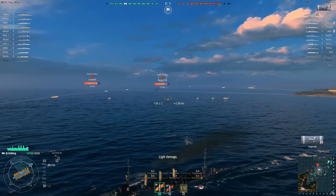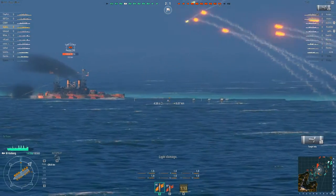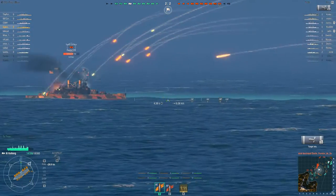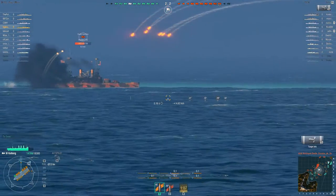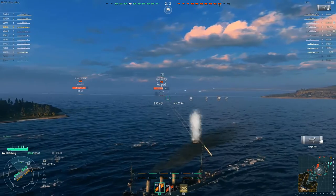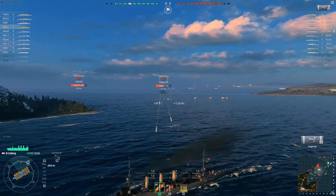You see that one just tagged me. He got about 800 points off of me, but only one of the shells hit me, so it did all right. But look at the amount of fire that I'm putting into this South Carolina. Just barrage after barrage after barrage.